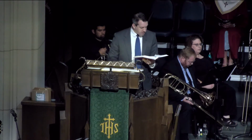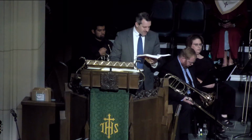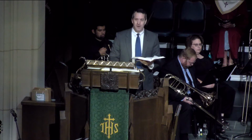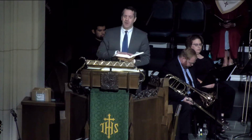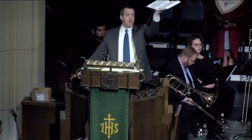Then the people rejoiced because they had given willingly, for with a whole heart they had offered freely to the Lord. David the king also rejoiced greatly. Here ends the reading of God's word. As the prophet Isaiah tells us, the grass withers and the flower fades, but the word of our Lord stands forever. This is the word of the Lord.